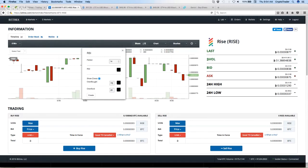And I'm just setting the RSI right now. You can really set it to anything you want. They had it set to 80 and 20, but 70 and 30 is a pretty safe bet. And we're going to make the overbought in red and then oversold in green.